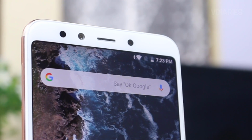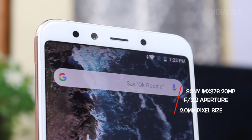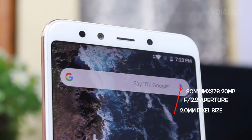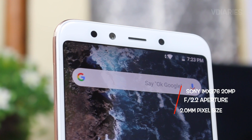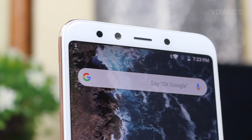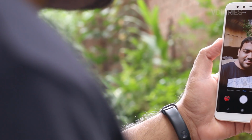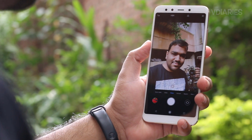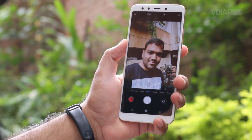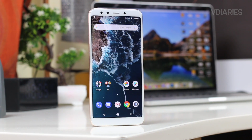Going to the front, where you get Sony's IMX376 20 megapixel sensor that comes with a larger 2 micron pixel size, and it has f/2.2 aperture. It doesn't have electronic stabilization for the front facing camera, but you do get a dedicated selfie flash, and you can shoot HDR and portrait images as well. It also uses 4-in-1 pixel binning technology, plus it has AI powered semantic stabilization and AI powered Beautify 4.0 to basically make you look good. And this could be a game changer in case you want to step up your selfie game and grow your Insta fam.